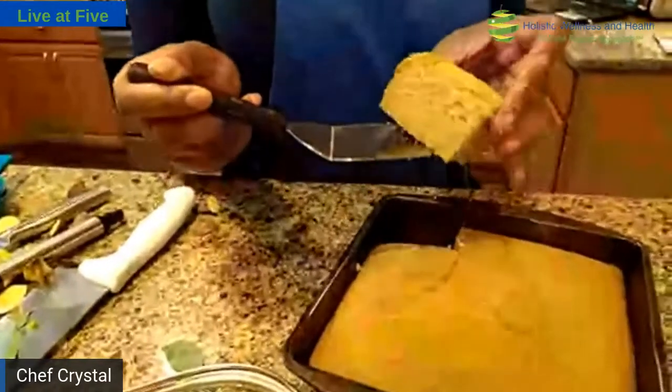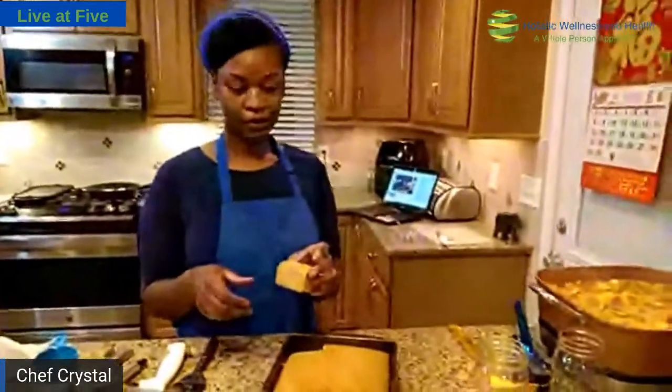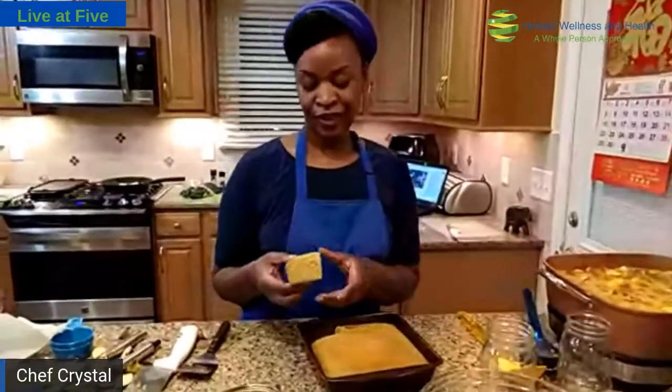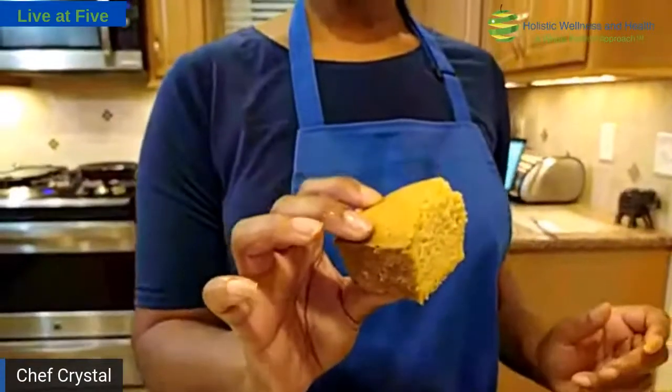I think you don't camera. No, it's okay. You don't want to see me eat. I can't eat it, but you all will know how to make it yourself. So beautiful, nice texture cornbread. It looks and tastes just like cornbread.